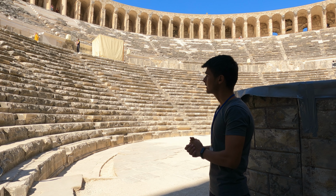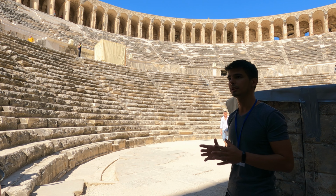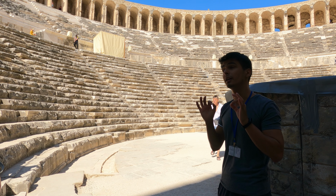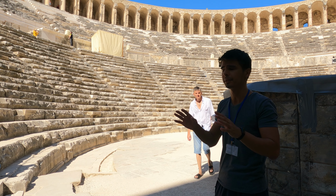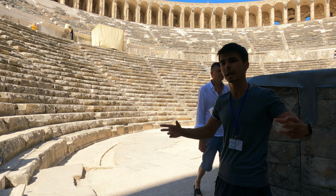So this theater is a typical Roman theater, actually. The Roman theaters are generally built on a flat ground, like the Colosseum, we can say. This is not an amphitheater, by the way. This is a semicircular theater. Amphitheater is full circular, actually.